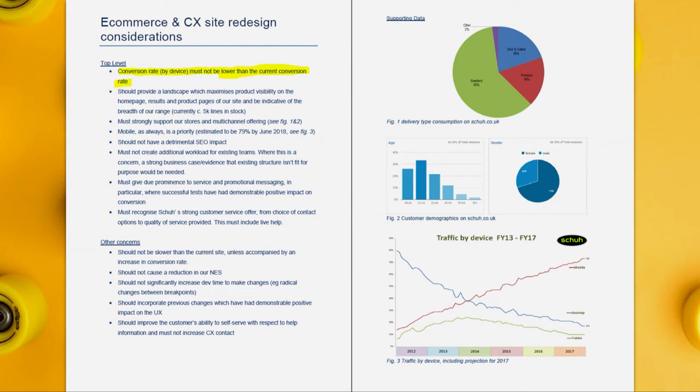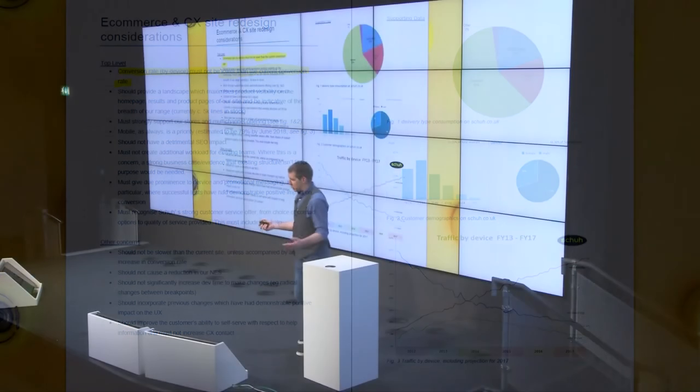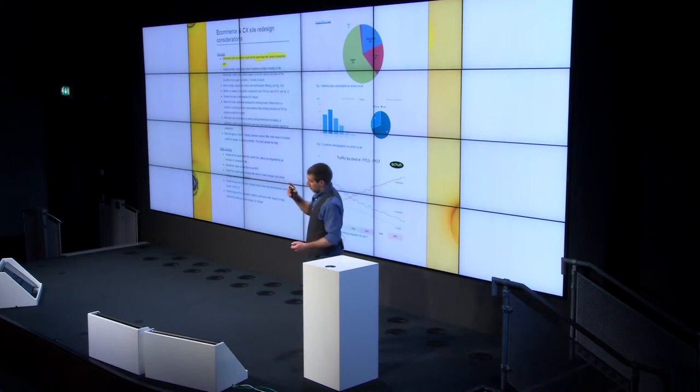But there's some other things in here. We've got lots of different things, but things like not creating additional workload for teams. So don't add in like 20 new images for products or really change how we display things in teams, because it takes a lot of money and time to create a website and to keep it maintained. Services, we're a multi-channel retailer and all those services are really important to what we do as a multi-channel business. So just because the conversion rate stayed the same, or maybe got better, we had to also support the stores and these other things.